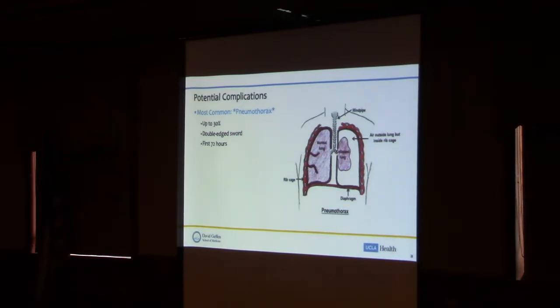So if we end up placing valves, we always keep you in the hospital for 3 days afterwards, because that's the highest risk of lung collapse. If that happens, we can deal with it.